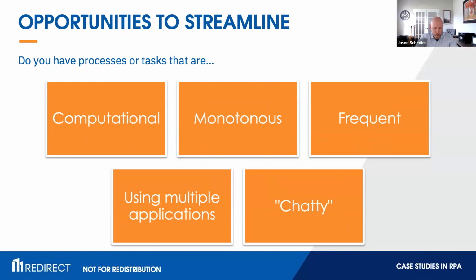So what kind of tasks are the best to try to automate? This is a pretty good list here. So things that are, like I said, computational. If you have to be able to describe what to do and when, and if you can train software or a bot or Rosie to do that thing for you.